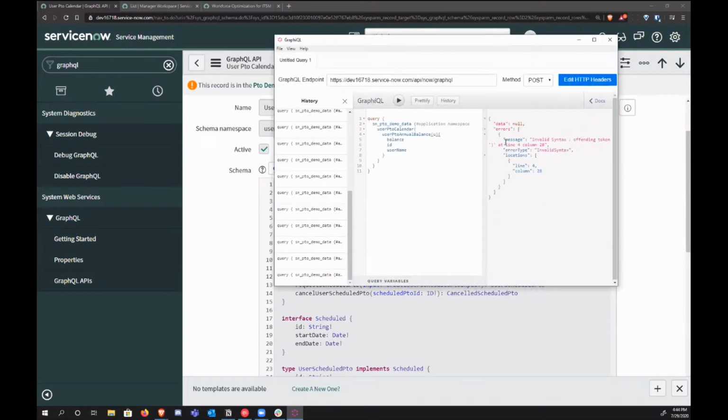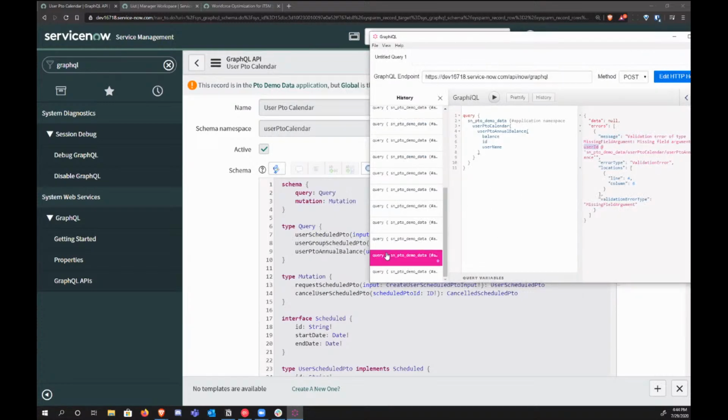It says, yep, oh, I have bad syntax. So let me get rid of the syntax. Right here. Still there. Oh, because I have to actually get rid of this stuff. Then here it's going to say I'm missing a field, user ID. Right? So it does tell you what's wrong with it, but it doesn't necessarily tell you much about it.